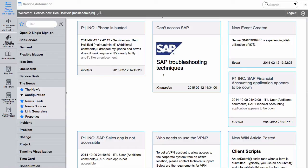Tools that bring together all of the news from our different sources into one place so we can consume it all in a very convenient fashion. It sort of gives us a view of our world, the things we care about, right on one screen. And wouldn't it be nice if we had something like that for ServiceNow?